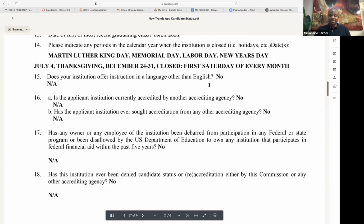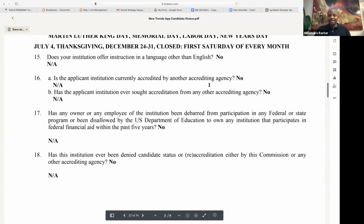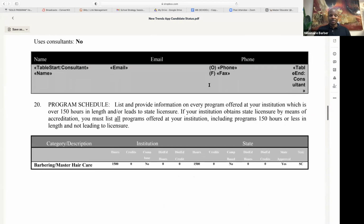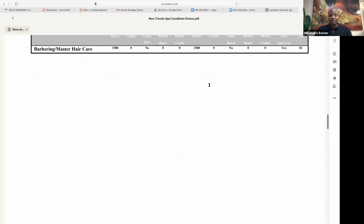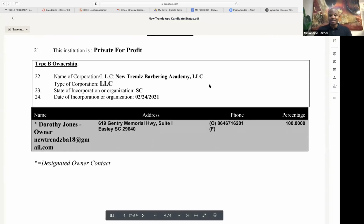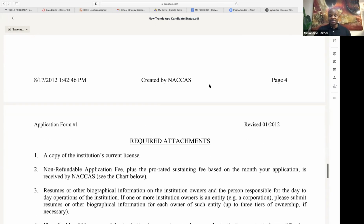Does your institution teach a language other than English? No. Is it accredited? No. So we have to fill out all of this correctly. All right, and then put the programs in there with the hours, the ownership. If it's an LLC, you have to put that in properly. Show documentation of all of that.